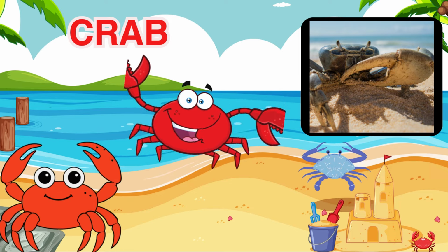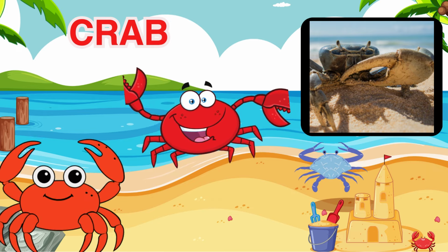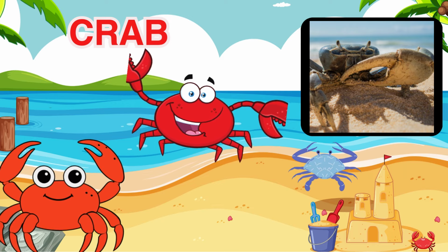Crabs like to eat seaweed and small fishes too, and they love burying themselves in the sand to keep themselves cool and also to hide from predators. Crabs, they are very good climbers and swimmers too.